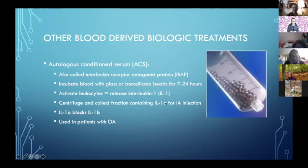And the reason for this is that IL-1A blocks IL-1B, which is a big signaler for arthritis and pain. So we're sort of blocking it. And it's typically used in patients with OA. It was used a lot in equine medicine. I think it was done once or twice in dogs, literally like 1 or 2 dogs. It wasn't terribly popular in the small animal community. And as far as I know, it's still not used that often, but it pops up every now and again.